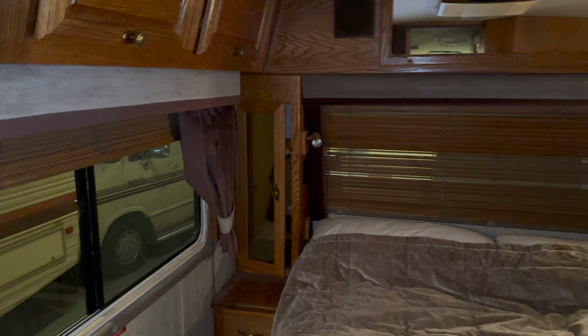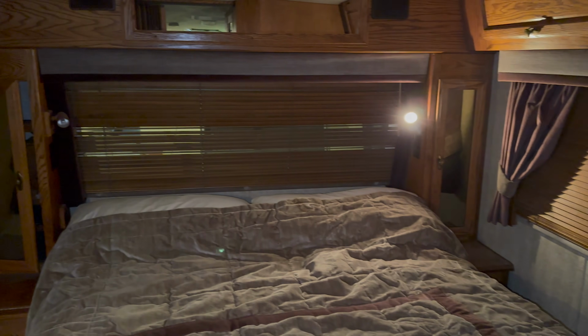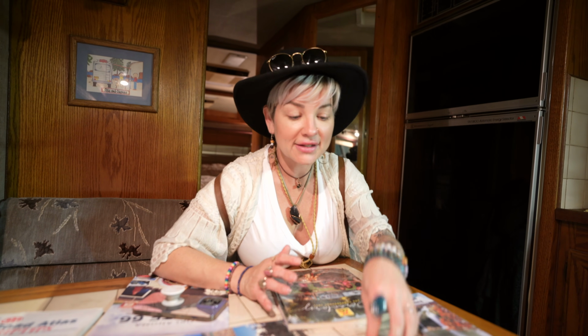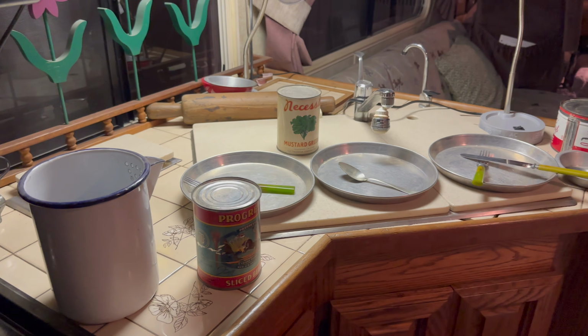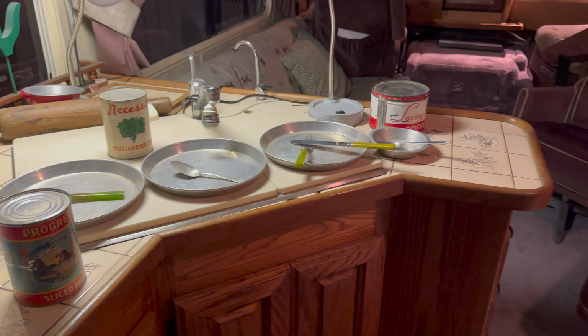This RV is pretty cool. I love the fact that they use all wood in these things, like it's a real tile table. These were built to last, and I'm digging this one. I don't know if I would change it at all. And last they have... Is this the last one? Oh, they've lasted. All right, let's go.